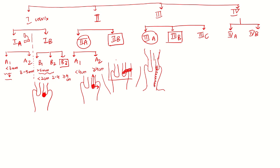3B is similar to 2B. So here there is parametrial involvement. Here it will extend up to the pelvic walls, pelvic side walls. So you know that ureters also pass along this way. So if they block the ureter, they cause hydronephrosis, and it may even result in kidney failure. So presence of hydronephrosis is stage 3B.